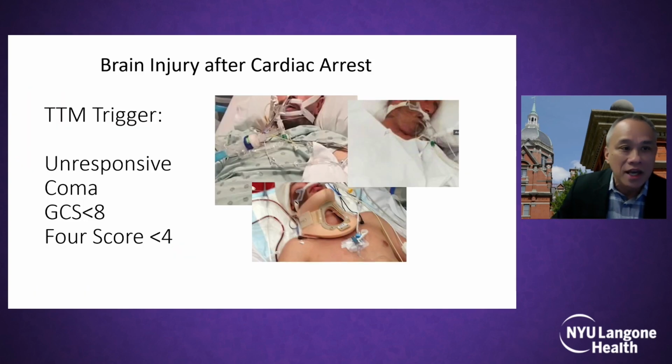And this is where we get to the whole issue of TTM. TTM is broadly used here as targeted temperature therapy. Whatever temperature you choose, it's when you manipulate the temperature post-cardiac arrest. The general trigger for all of the trials has been that the patient is unresponsive or comatose. It's not necessarily a GCS of less than 8 or a motor score less than 4, but generally speaking, it should be when the patient is unresponsive or not able to give a meaningful response to our question, which is indicative of brain injury.